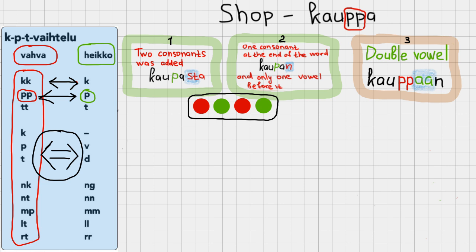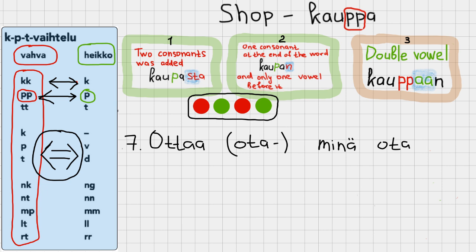Exercise number 7. Let's take a verb ottaa, which means to take. Ottaa, the base is ota. Minä otan. Strong N at the end, rule number 2. Because of this, weak T here.